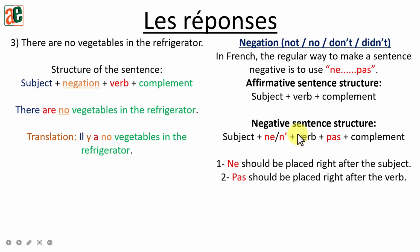Now, where to place "ne"? Most of the time you hear that you should place "ne" before the verb and "pas" right after the verb, which is not really correct. So let's follow this rule, because if you apply it every time, it will always be correct: "ne" should always be placed right after the subject and "pas" should be placed right after the verb. What is our subject in this sentence? It is "il". So right after "il", I'm going to put "ne" here. And what is the verb? It is "a", to have. So I'm going to put "pas" right here.